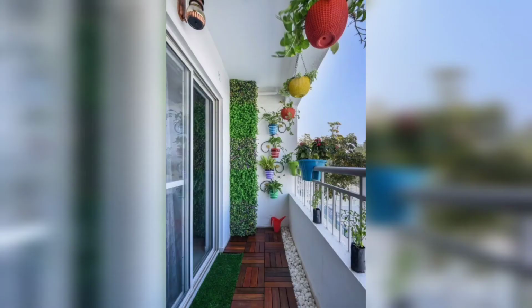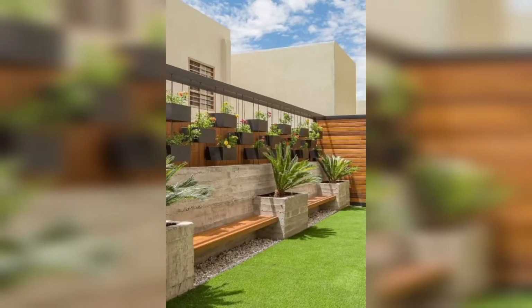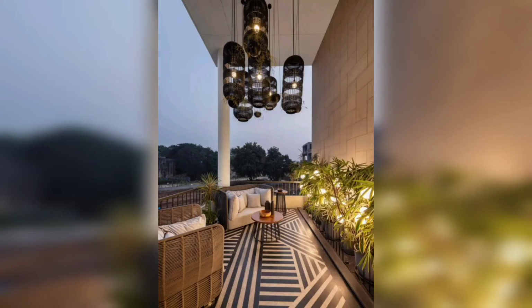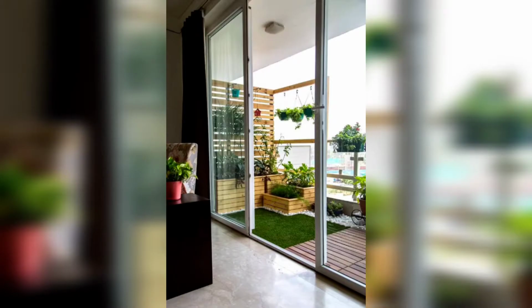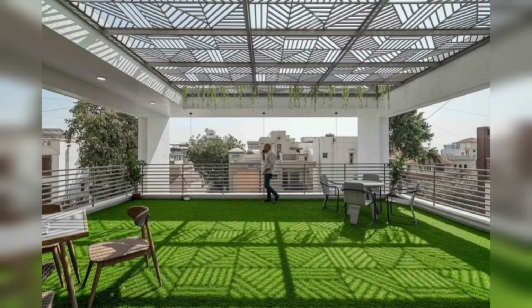Today we are going to explore the fascinating world of terrace garden design and share some incredible ideas to help you create your very own green paradise. So if you have a terrace or balcony and a passion for gardening, you are in for a treat. Let's dive in. First off, we have the vertical garden.